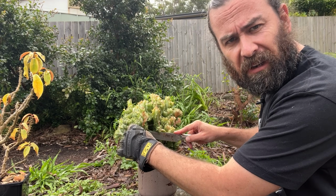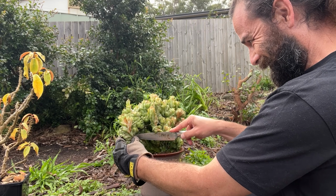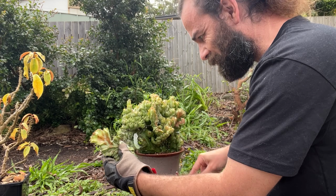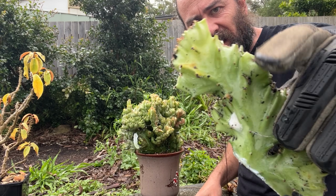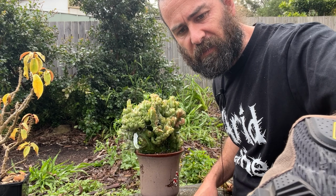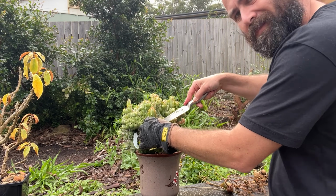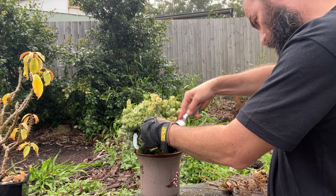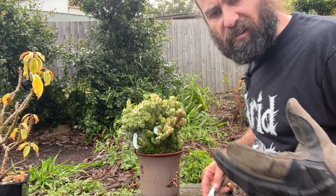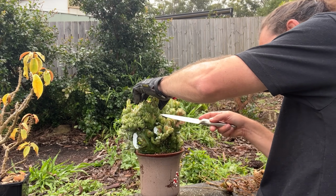Now this is gonna bleed profusely. It's gonna be horrible. Look at that. Thick white latex. Everything I'm seeing so far is still pretty diseased.